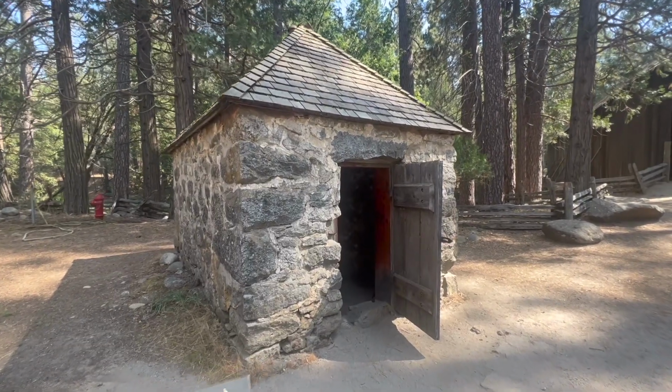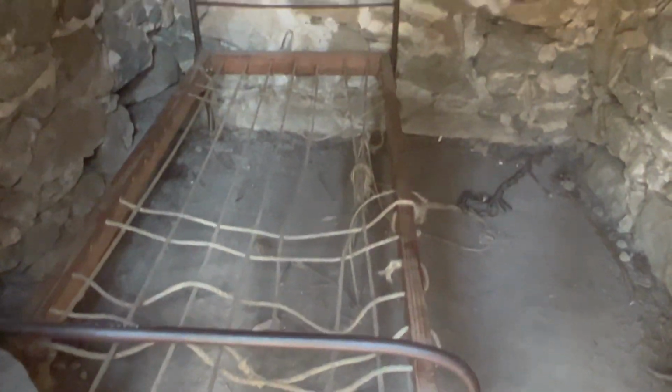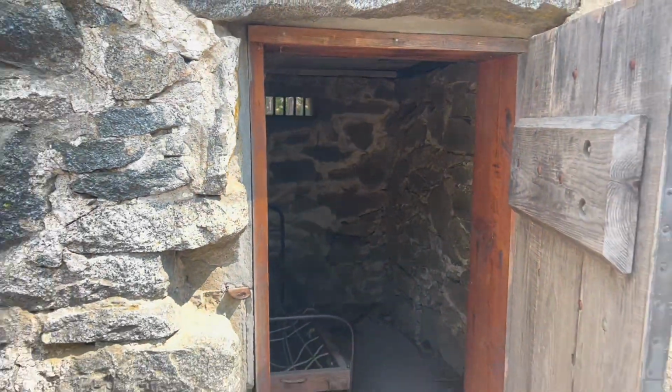So this here was actually a jail at one point. Super sketchy. It's like shackles. But there's a really nice view back there of the river. Crazy.